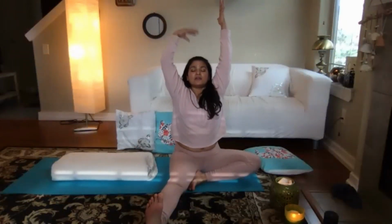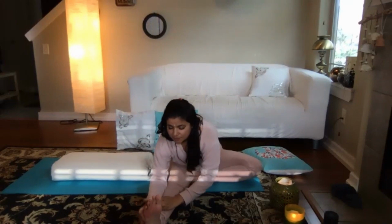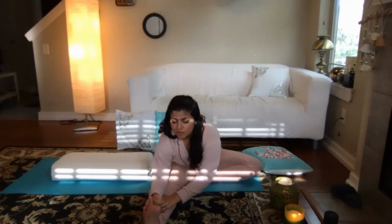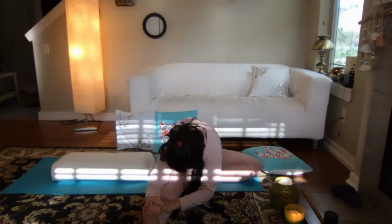Try to not let the head drop as you hinge forward on top of that right leg, holding wherever you reach. Keep the crown of the head long. Take a few breaths. Once you find that edge or that point past which you cannot fold, then you can allow your head to slowly release towards that right leg.